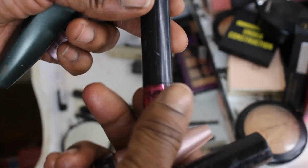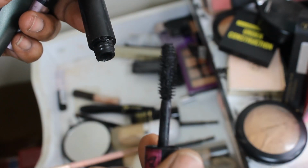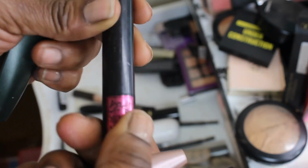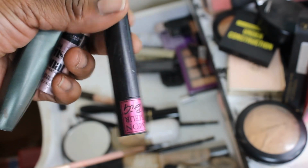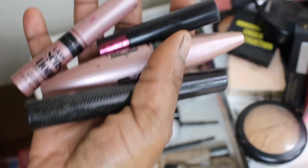Lancome Monsieur Big. I like it, but when I say this is a goner, like this is gone. The brush is dry. I feel like I used every drop of this, and I'm so happy I have another. If you saw my whole video, you seen that I got another deluxe size of this, so I'm really excited about that. But 4 out of 5 of the mascaras that were in here are gonna go.